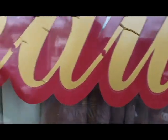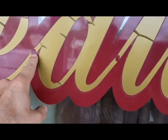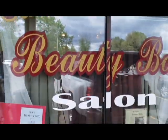What those are, when they made the vinyl, whoever it was, they didn't weld the two together. Cursive overlaps, so you have to weld it so the blade doesn't mess with that there. But other than that, we're going to be doing a complete overdo.